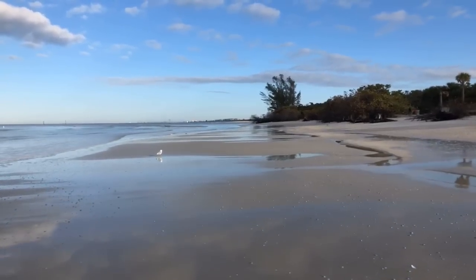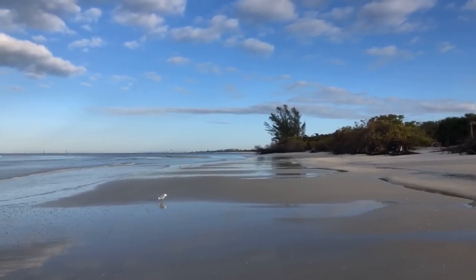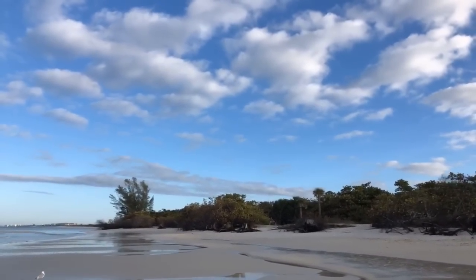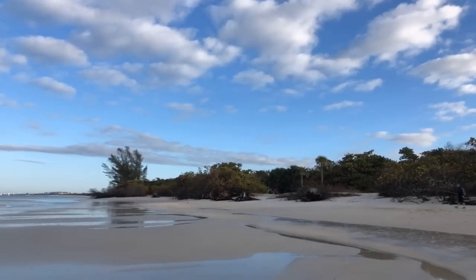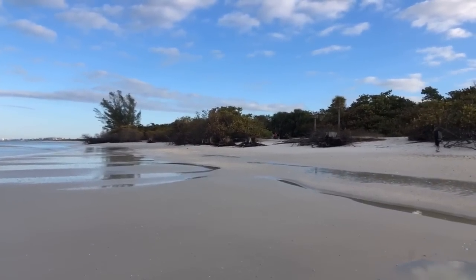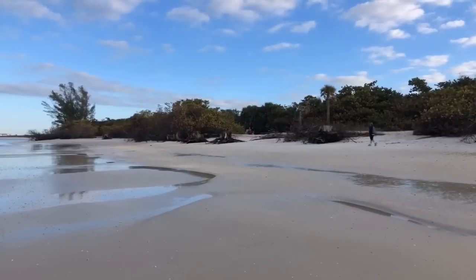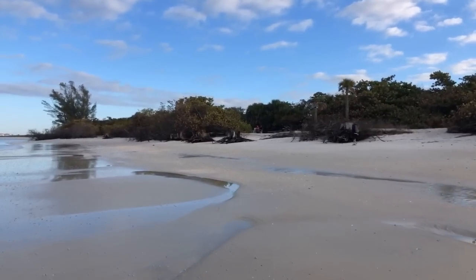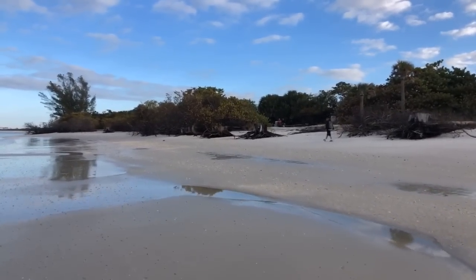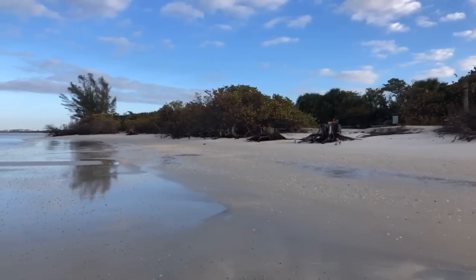Gorgeous out here. I wish that sun would peek out. See Roy sitting up there on the bench? I don't know if you can see his red jacket up there, sitting with one of our friends. We'll go check in with Roy in a little bit here.